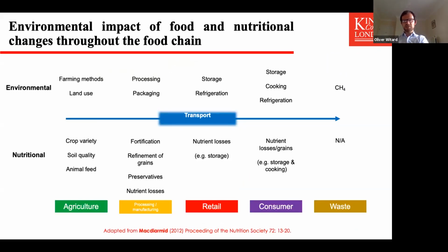This significant impact of diet on climate change occurs because greenhouse gas emissions occur at every stage of the food chain, as shown on this diagram. So from agricultural production on the left-hand side of the slide, so in the green box, bottom left, which relates to various farming methods and land use, through to processing and manufacturing in the yellow box, which includes packaging, retail, where transportation adds to diet-related greenhouse gas emissions, and also consumer activities in terms of storage and cooking, and finally the disposal of waste food.